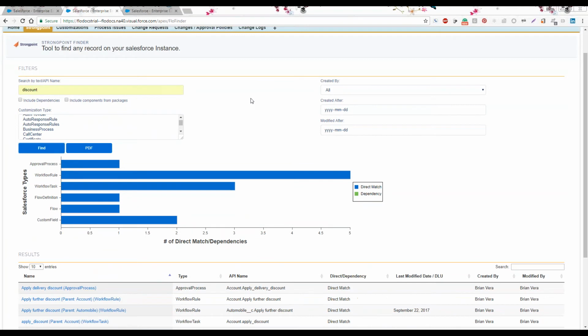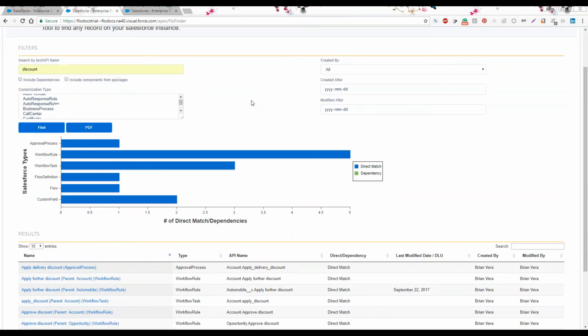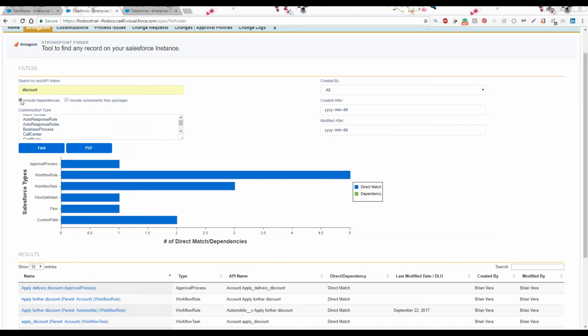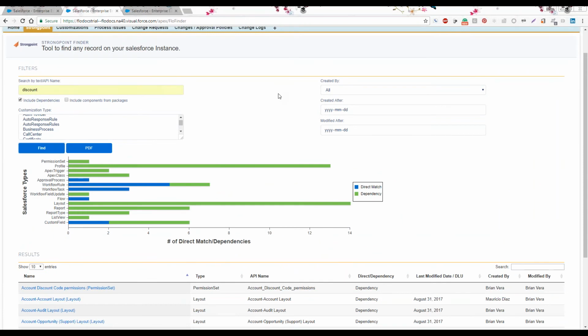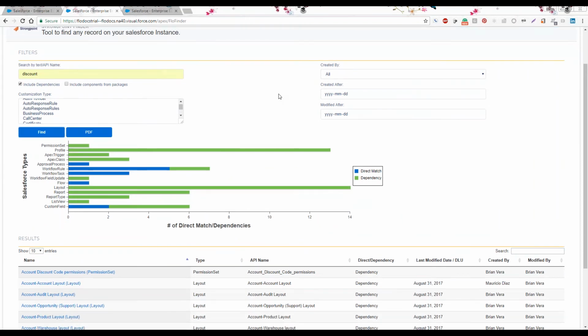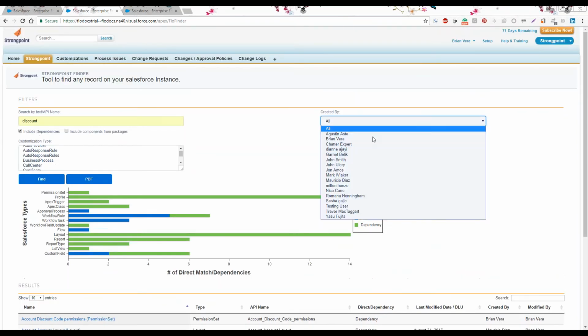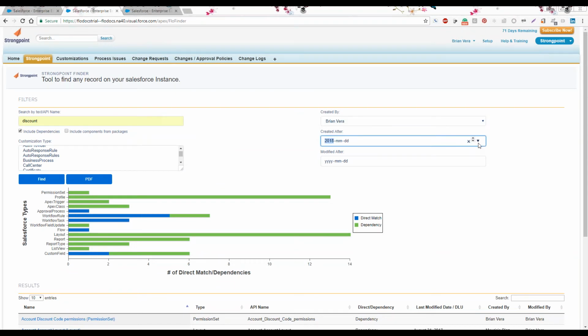So StrongPoint has gone through the entire API database, name database, and found a couple of customizations that have the word discount as direct matches. Let's also include dependencies. We can also include components from packages if we wish, but for now we're just going to include dependencies. So once we include dependencies and click find, we're able to see even more information about that customization. We can actually see permission sets, triggers, Apex classes, workflow rules, and layouts that are being used by this particular customization.